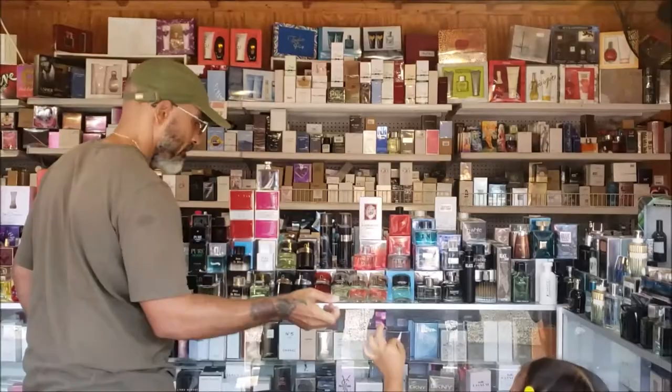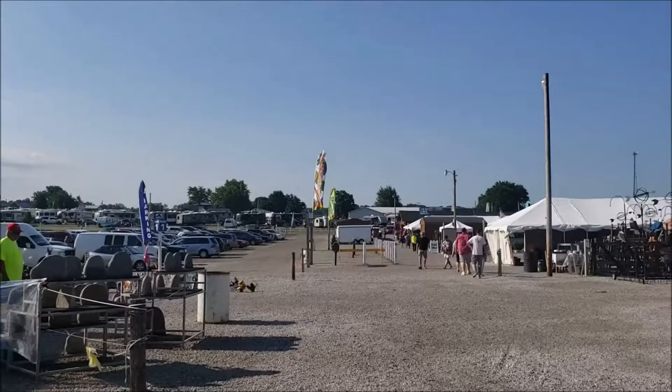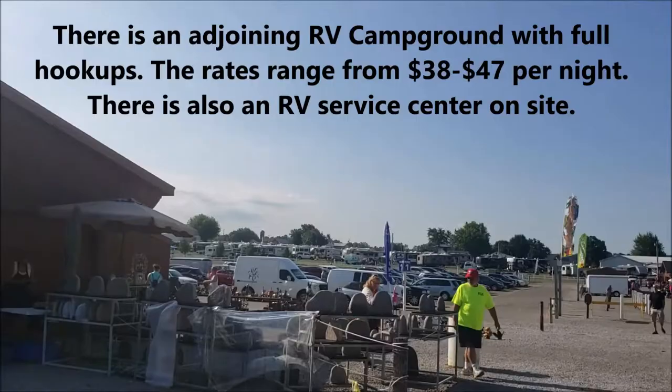So here we are at the RV park. This is an RV portion of the flea market of Shipshewana. From what I understand, they don't have hookups, but it's $18 a night to park in the RV section.